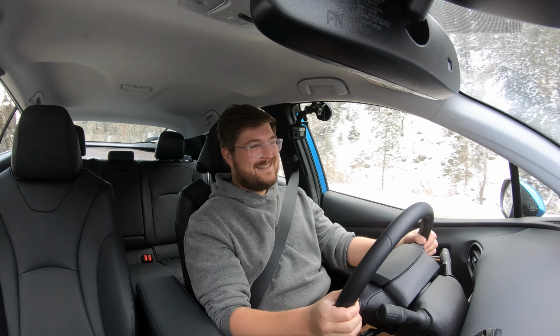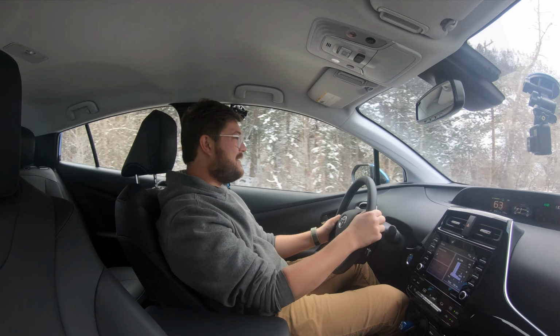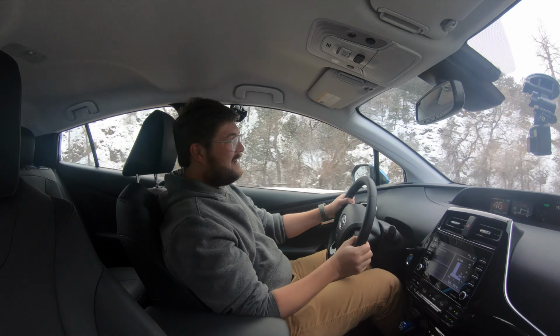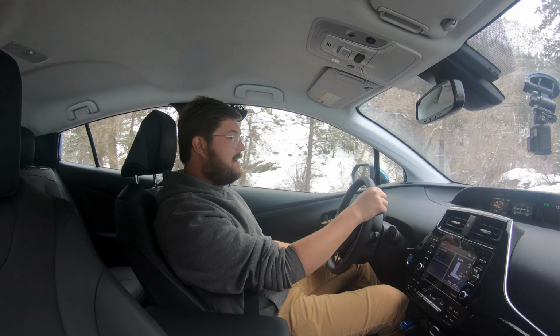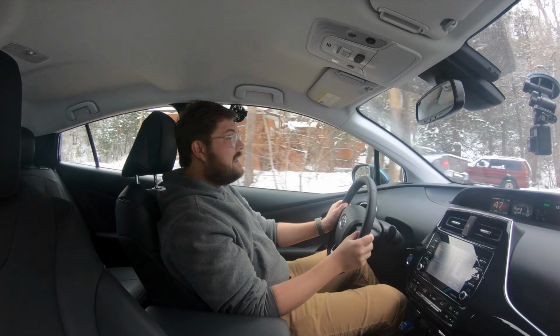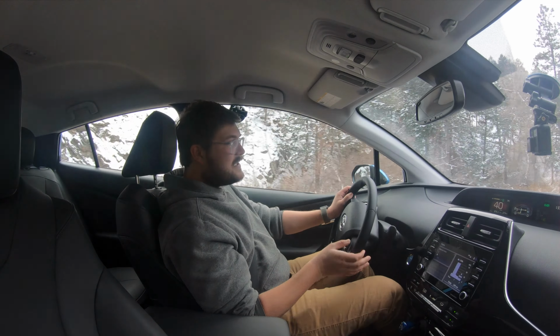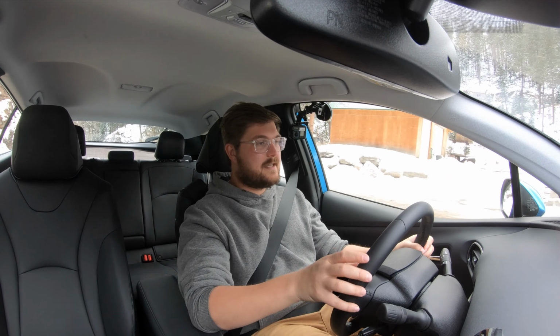It's so funny. And really not that bad. That guy's ripping. We just hit 60, of course. I lifted in a couple sections where I thought it might be slippery. Driving in B mode is great because every time I lift off the accelerator pedal, the car starts to slow down. And what it's doing is it's using the electric motor to regen, but it's also using the engine as an engine brake with the CVT to stay in high RPMs to slow us down.